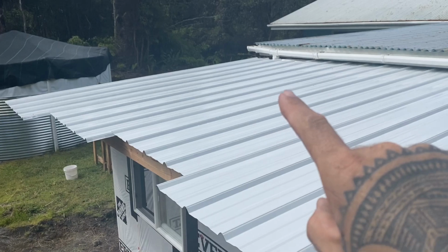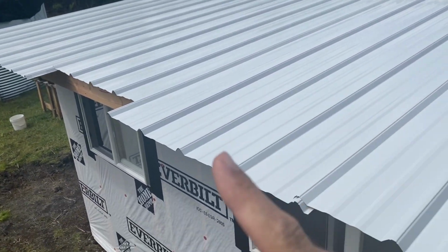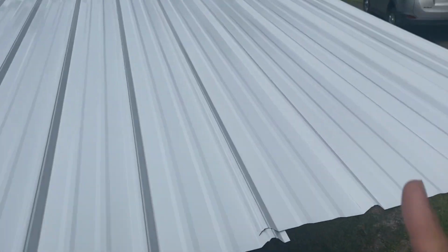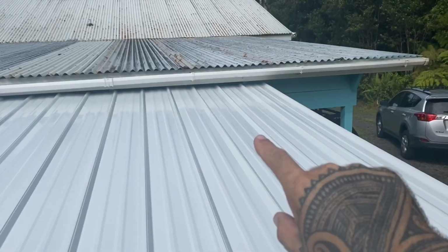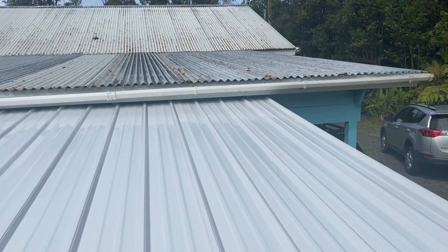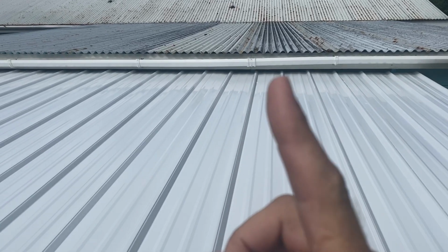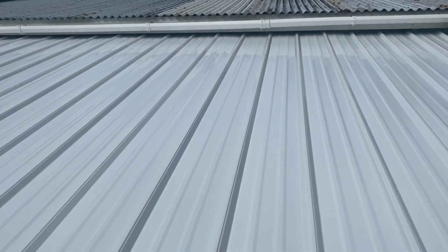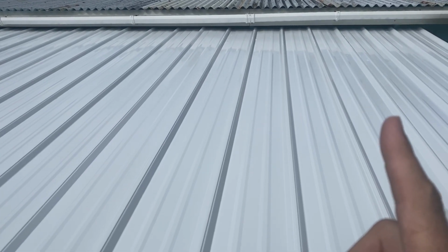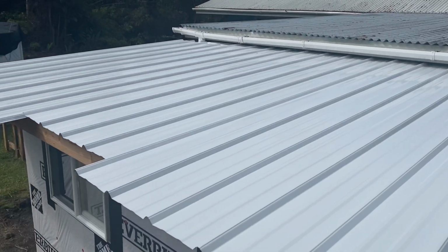This one's sticking out because it's hitting one of the rafters for the carport. Same with this one, same with this one, same with this one. So I don't know if you can focus on it, but you see the rafters there. So basically what I have to do is cut a notch the size of the rafter in the panel so that I can push it all the way into the blocking of the carport roof.